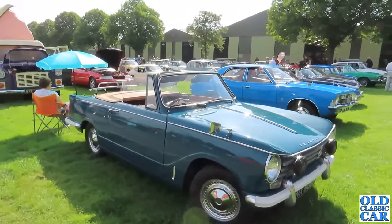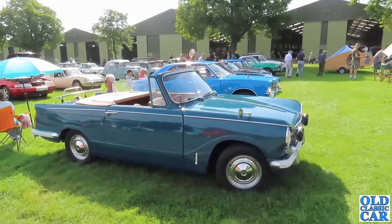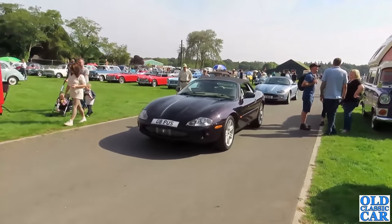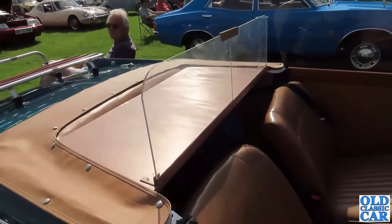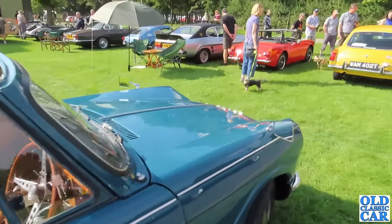Well, the classic Triumph here, a Herald 1360 convertible. It's got the 1296cc engine, four cylinder of course. Got an XK8 convertible and the one behind it. This has got a little Perspex screen that's been added to reduce buffeting for the people in the front. Yeah, very bonny little car indeed.